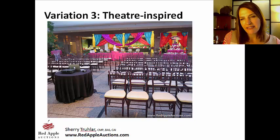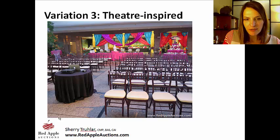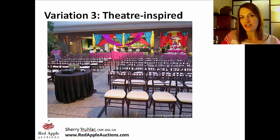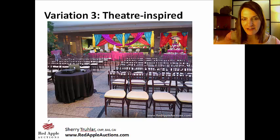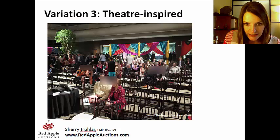This event is less than 200 people and it works well for them. We've got the silent auction back here. We closed the silent auction and asked people to join us over in the programmatic area over here. So they came over here, we kind of closed that down, turned off the lights, nothing going on back there. So they're invited to join us over here. What it looks like is this.